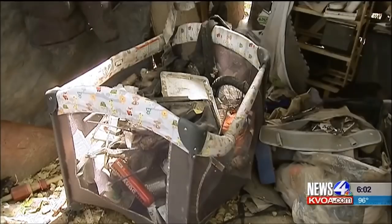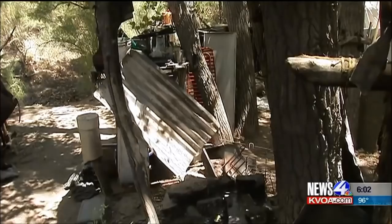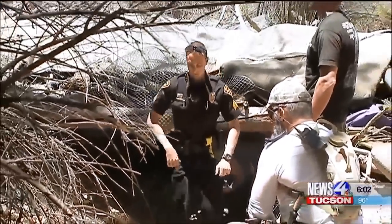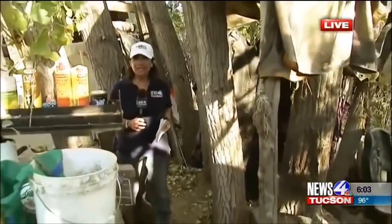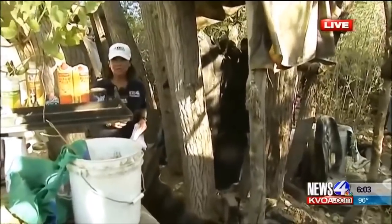While they found numerous children's items in the camp, such as toys and clothes, there's no official investigation saying this camp was used for child trafficking. Tucson police has been there. They've also taken pictures, and they say they're turning it over to detectives. So is this a homeless camp, or is it a camp that was trafficking children? We don't know, but we'll find out for you and let you know. Reporting live, Lupita Murillo, News 4 Tucson.